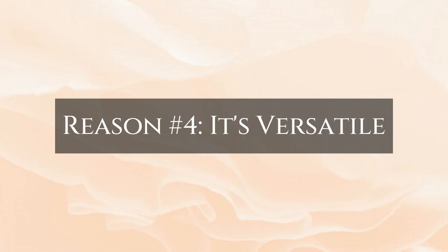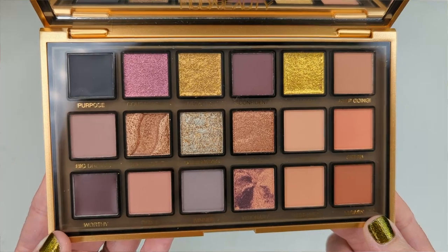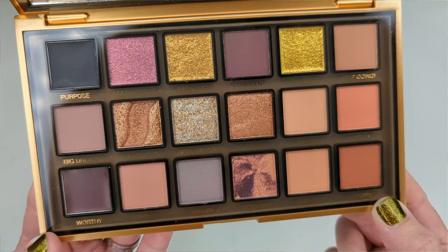Reason number 4 is that there's a lot of versatility in this palette to create so many different kinds of looks. It has a ton of warm tone shades with the golds, the peaches, the browns. It's very warm overall, but it also has some cooler tones, including grays and rosy colors.